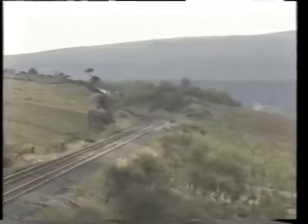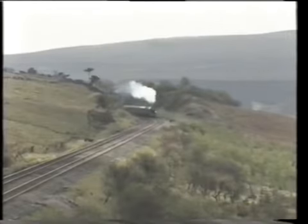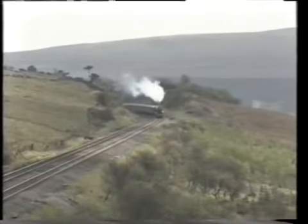V2s were classified 7 in the BR power classification system, which meant the Green Arrow was considered to be on a level with BR's own standard Pacifics, the Britannias.